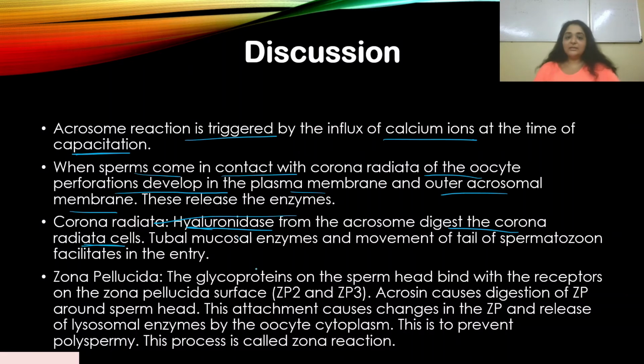Okay, along with that there are some mucosal enzymes, and movement of the tail of the sperm also helps in the penetration. Some mucosal enzymes are there in the fallopian tube as well as the movement of the sperm. Hyaluronidase also helps in the digestion of the corona radiata. So corona radiata is moved out of the way.